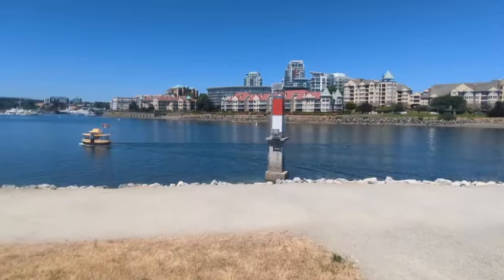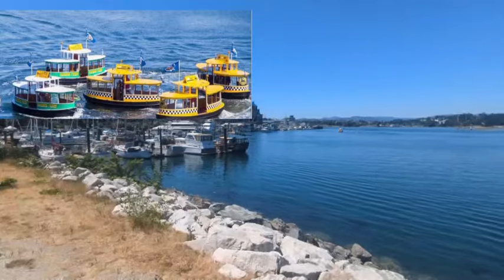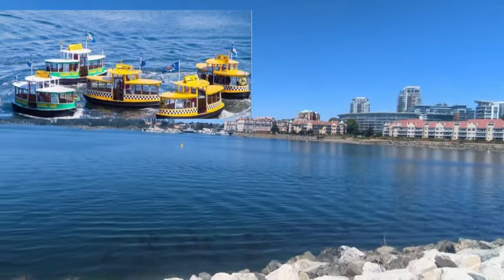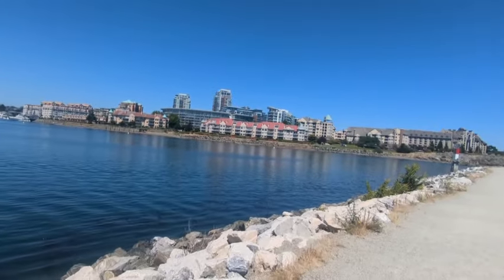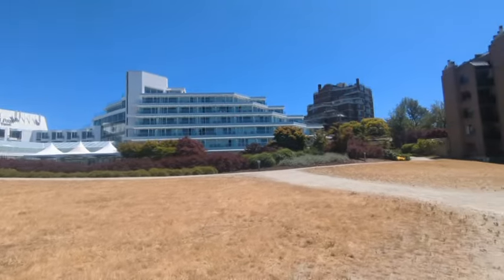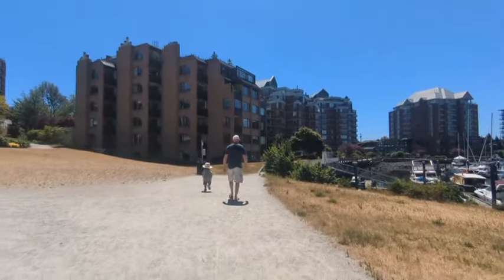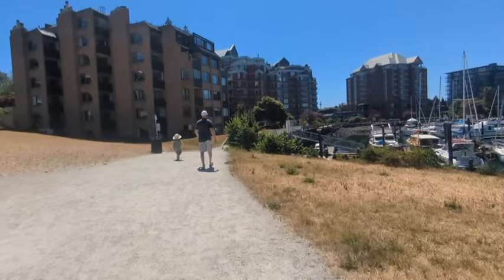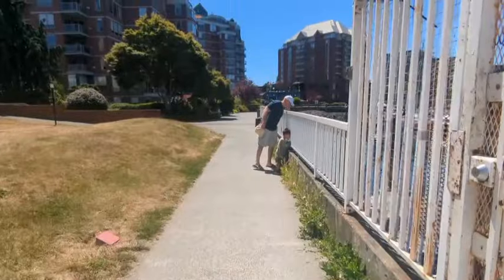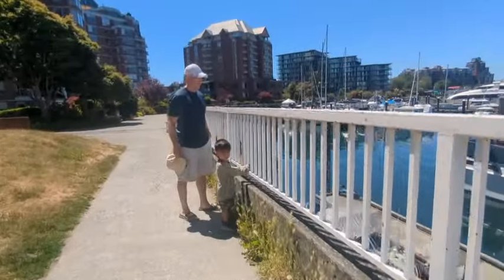The yellow thing, or the yellow boat you were seeing right there, is the water taxis here in Victoria. They will transport you to any of their designated ferry stops within the harbor and surrounding waterways. And the fare of those water taxis varies. If you are 6 years old to 19, I think it's $7. And then if you are above 19, it's $15. And if you are below 6 years old, you're free.